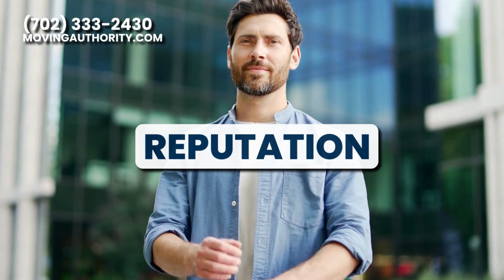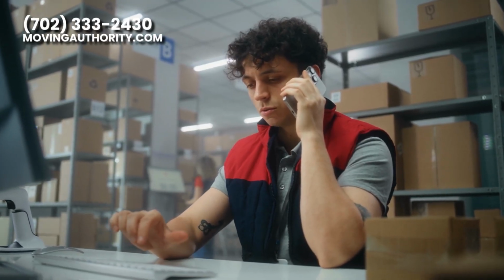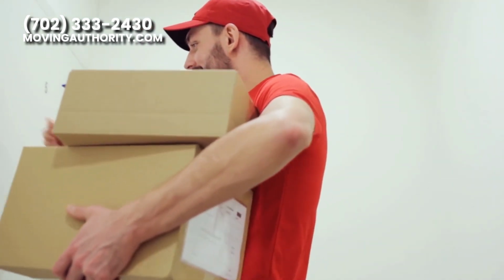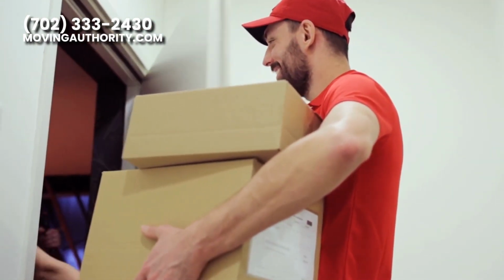Lastly, there's the question of reputation. In this line of work, being reliable is your best asset. Word of mouth travels fast. So being on time and dependable can open up new doors and keep that business rolling in.